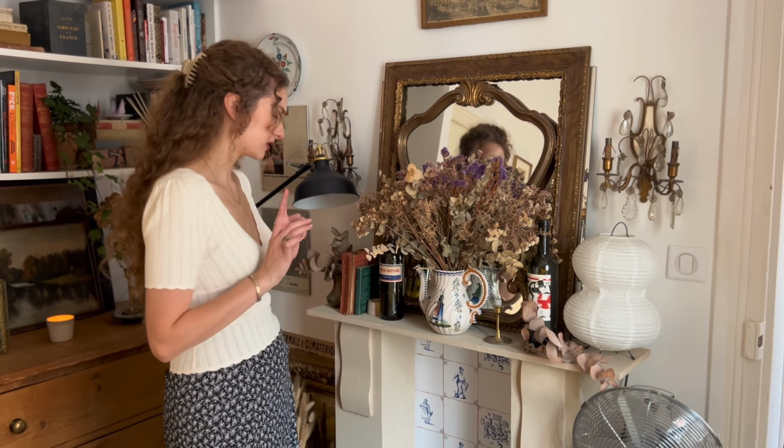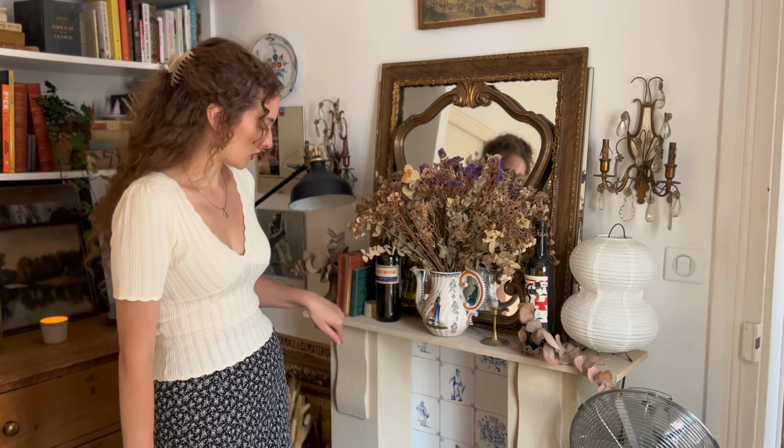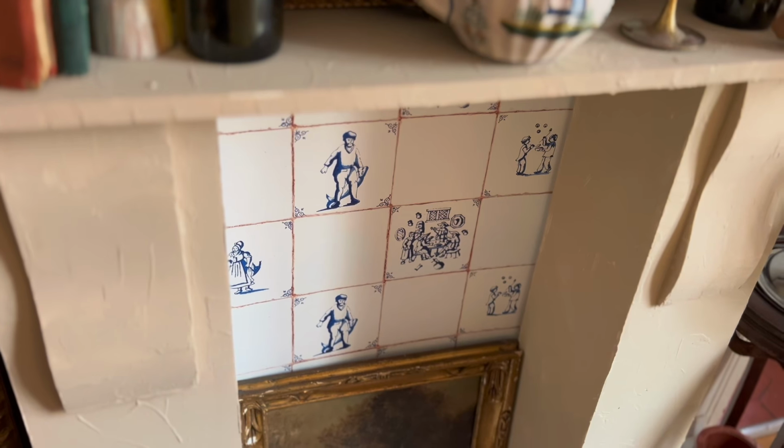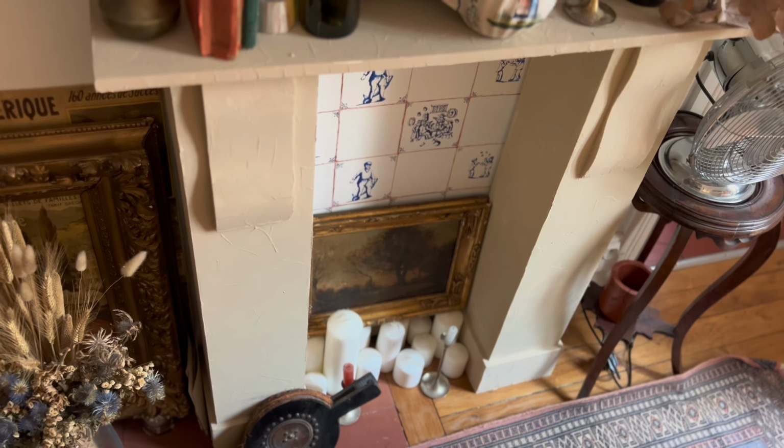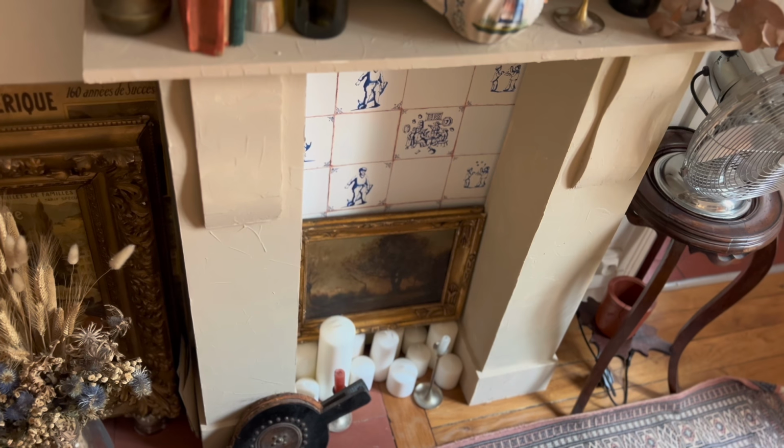All of my apartments I've ever had, I always have some type of fireplace, and I really wanted the typical Parisian fireplace, but one, they're so expensive, they are so big and heavy, and it just would have been impossible. So I went on to Facebook Marketplace and I found this fireplace. I think it was actually advertised as a children's fireplace. It was stark white, so I took some Roman clay and then I painted over it to give it a stone effect, to create some type of texture.